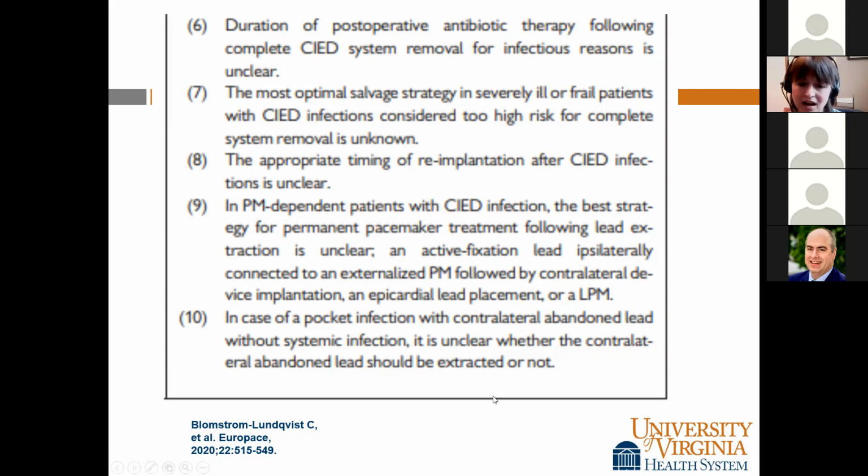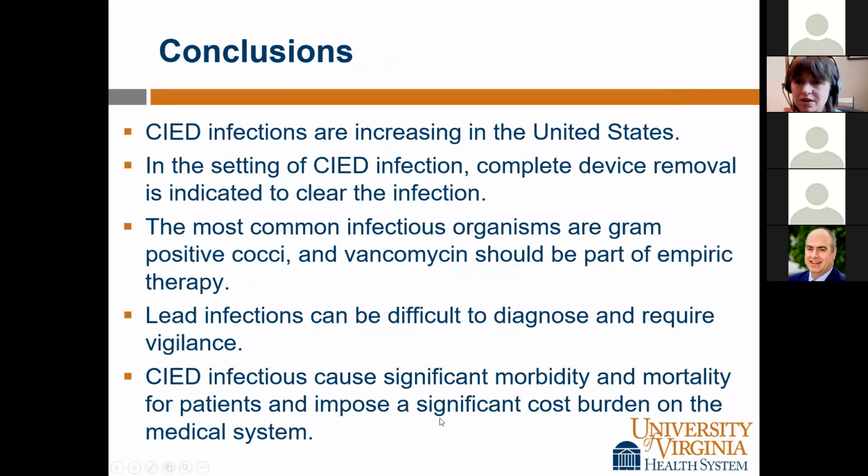And so while we do know a lot about lead extraction and we do know a lot about device infections, the reality of the matter is there are some gaps in the data that we do need to fill in. So I'm going to end there.